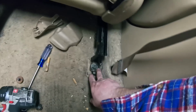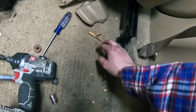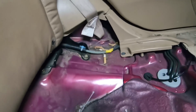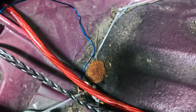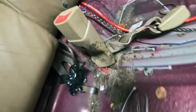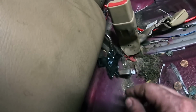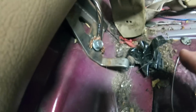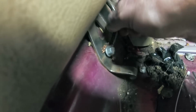Right here. Underneath these were cigarette butts, 1 and 2. Awesome. Looks like there's another one there. And a piece of pepperoni. Mmm. Oh, hey. Check that out. I like it. Oh, look at this ground. Ouch. Pokey ground. No way. Sweet ground for the sub.